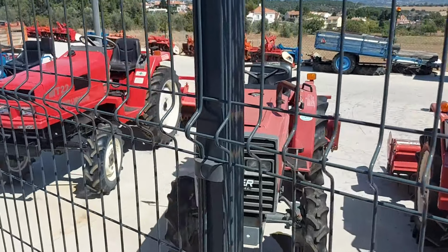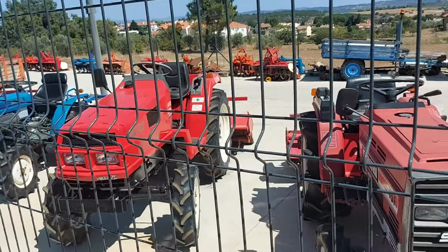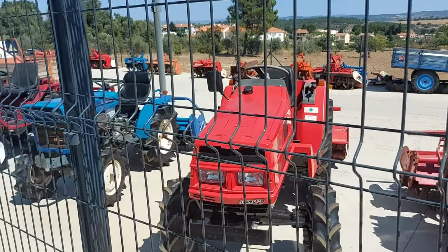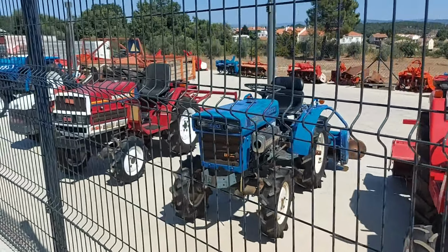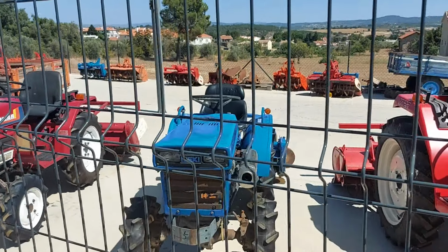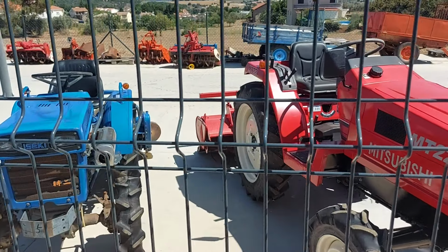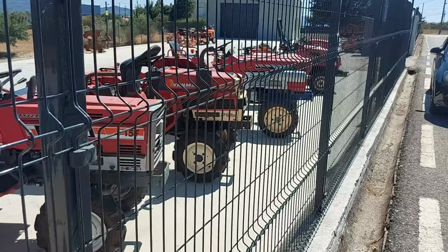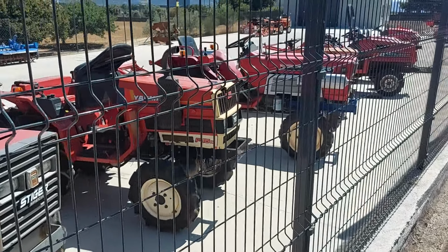Shibura, I've never really heard of. I don't know whether they're any good or not. There's a couple of Mitsubishis, but we're undecided what size and what have you we want. We don't want anything too big because we haven't got a lot of land. But we want something so we can cut grass as well. So there's a nice little one at the end, but I'm not sure whether it's maybe too small.